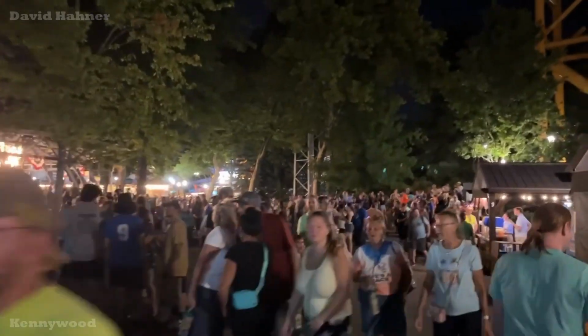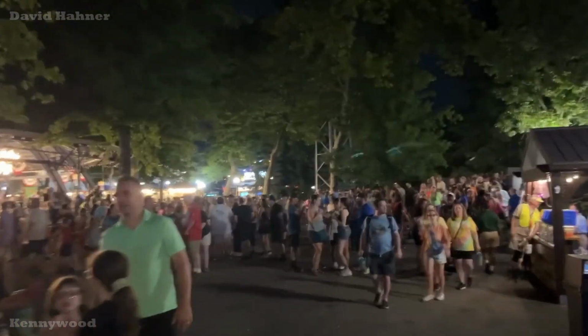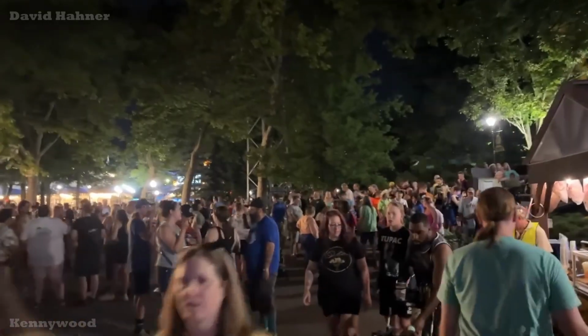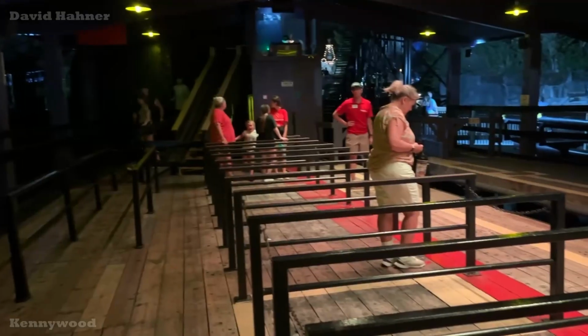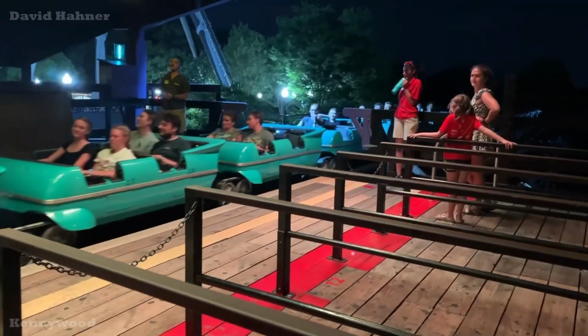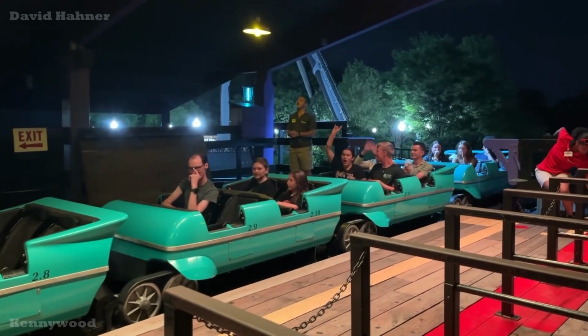The drone show is over, but Kennywood is still open for another half an hour. Everyone's leaving. We're heading the opposite direction to get on some rides. Here we go. No line for the Thunderbolt. Walk on for Phantom's Revenge to end the night. Welcome to the green train. How was the ride?